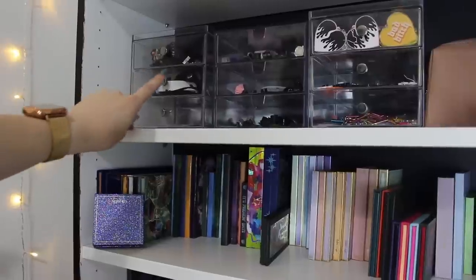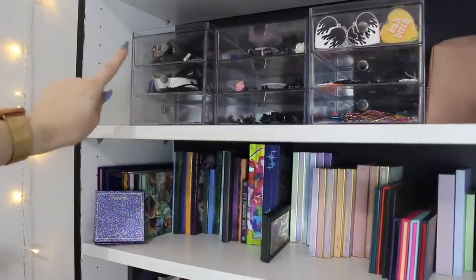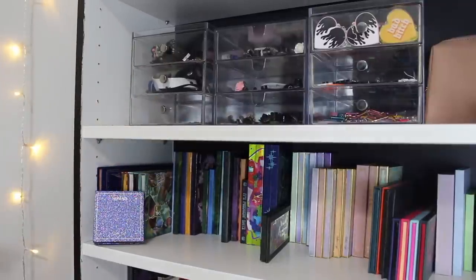So sorry. And then this last one over here are all necklaces and chokers. And I refuse to show you because they're so disorganized and people are gonna yell at me because they're so disorganized. But nothing's tangled. Nothing's broken. It's just very disorganized. So let's move on to makeup.